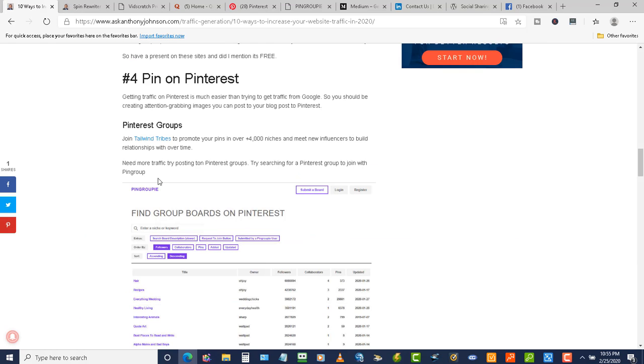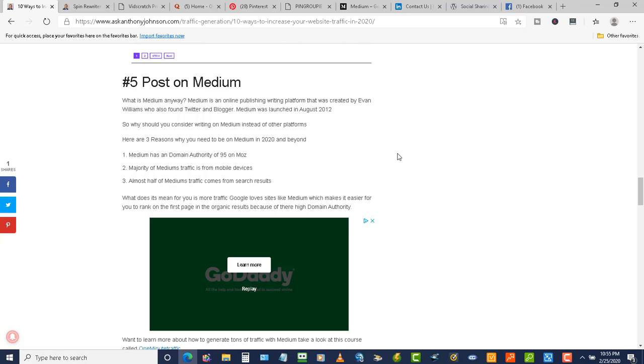Okay, the next strategy is posting on Medium. Medium is a very highly authoritative site. Last time I checked on Moz for Medium, the domain authority went up a little bit. It's not 95, it went up to 96 today. So this is a highly authoritative site, and in the eyes of Google, they're going to hold a lot of weight for Medium just because of their domain authority. So when you post content on Medium, you can get ranked fairly quickly for certain keywords you're trying to rank for, because of the domain authority they have.